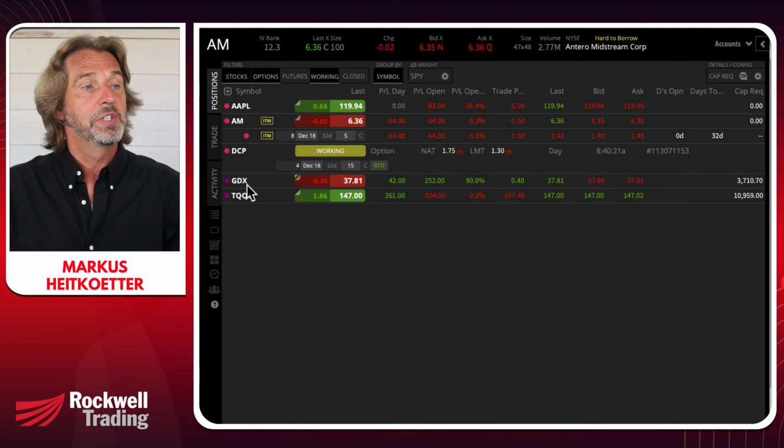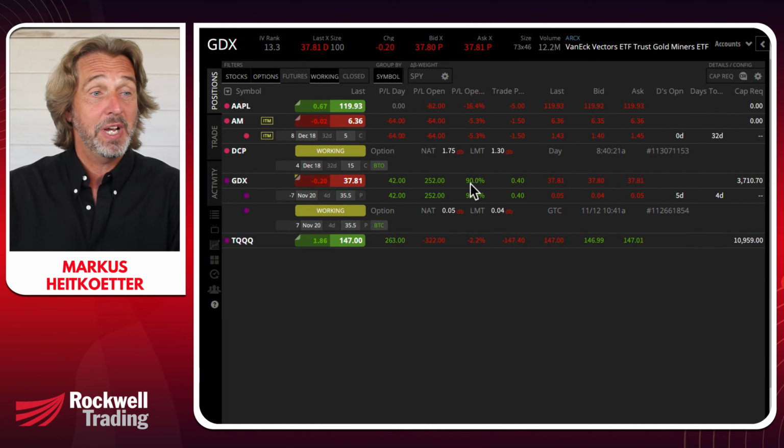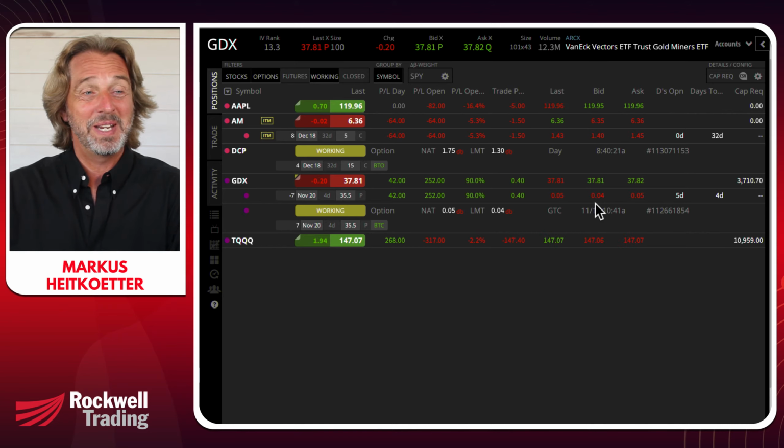But let's take a look at the wheel trades that we have going on here right now. So GDX is one of them, and as you can see right now, it is sitting at 90% of the profit. So maybe this trade is being closed here shortly. I am the bid right now, so I'm just waiting for a seller to sell, for a buyer to buy it from me because I want to buy it back. So anyhow, we'll see. This might happen here while we are still together.